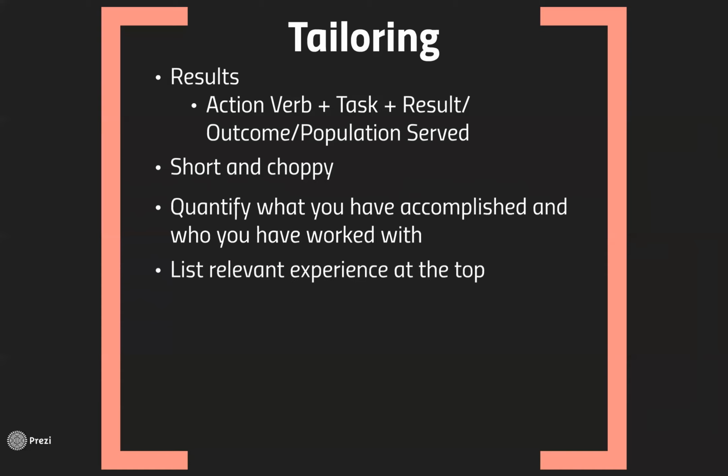Talked about this, list relevant experience at the top. That relevant experience should be based on what is in the job description. So see what you're going to be doing. If you're going to be creating a budget, if you're going to be working with a team of people on several projects, figure out what your relevant experience is. And keep in mind that does not have to be paid positions. So if you were the treasurer for one of your student organizations, and you're also going to be dealing with money in a job that you're applying for, well, that makes that position relevant.